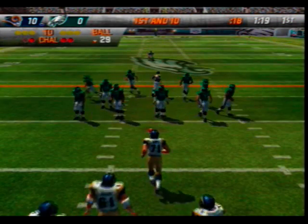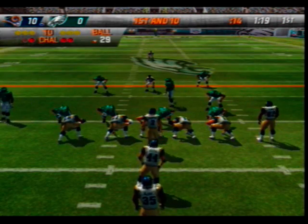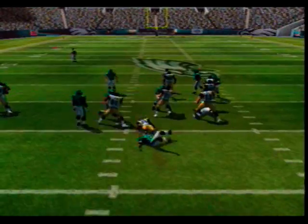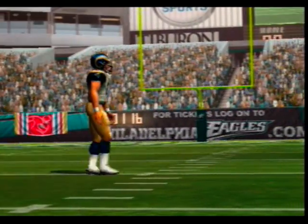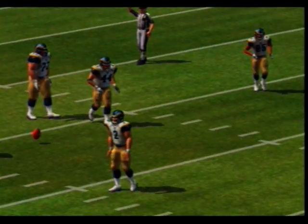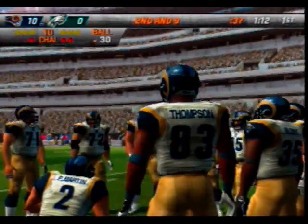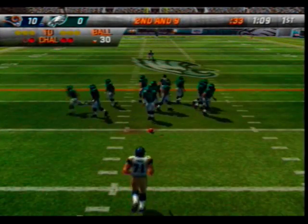Ball on their own 29. At the 29-yard line. First and 10. The Eagles come out in a 4-3. On the call, Edwards is there on the stop at the 30-yard line. Right now, they need to keep going at the defense with a run. Sooner or later, they'll be able to break one for a big gain. Gain of about a yard. It's second down and 9 to go.